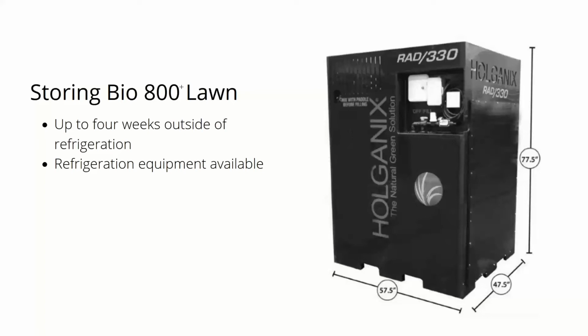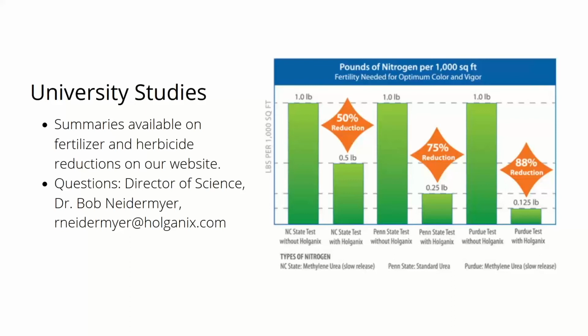But you still have all the sources of microbial food and nutrient enhancers that are in the product, so if it went bad, you could put it out somewhere and know that you're not doing any harm. You're just not getting all the benefits out of it that you would if it was fresh product.